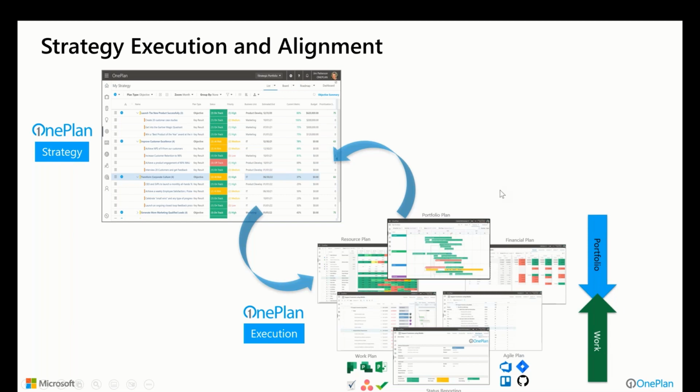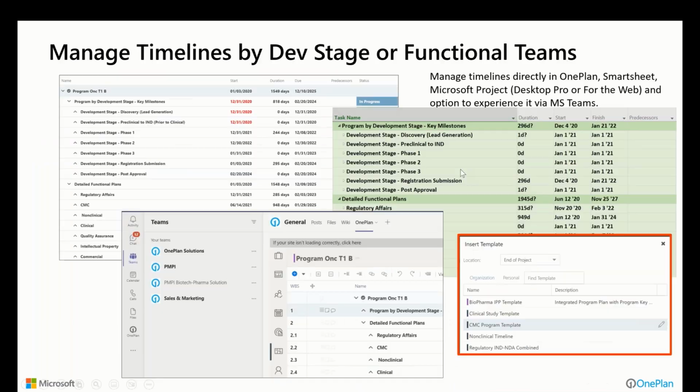I find in my experience, with the organizations that I work with, which is quite a lot, sometimes they're good at portfolio management, and sometimes they're good at timeline management, but they're quite often disparate. They're not integrated. So you might have a different leadership team doing portfolio management over here, using a different set of tools than people over here using, say, Project or Project for the Web or Smartsheet, whatever it is. And it's sometimes hard to get that data all together. And that's, I think, the beauty of OnePlan.